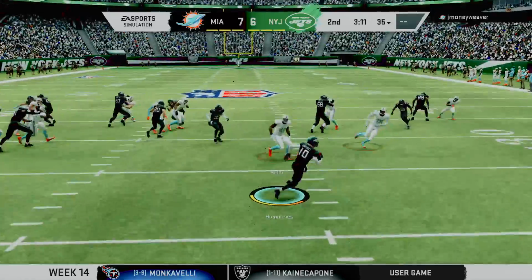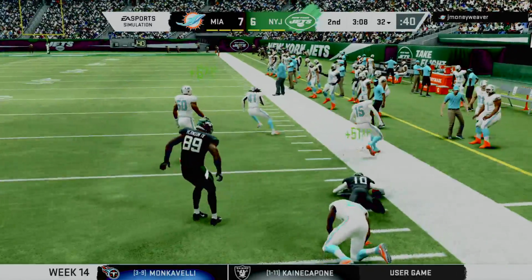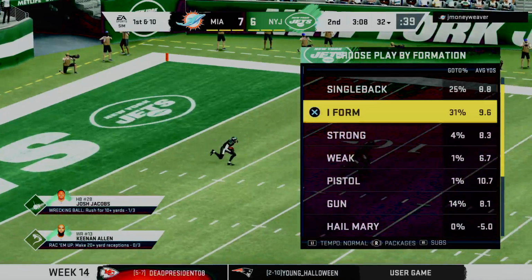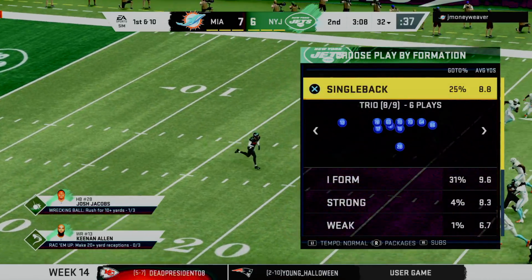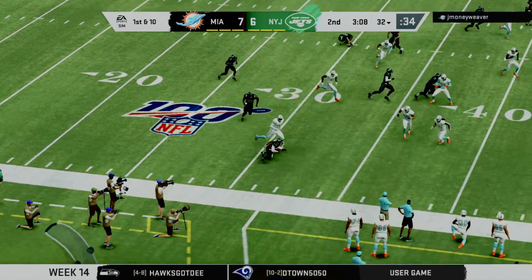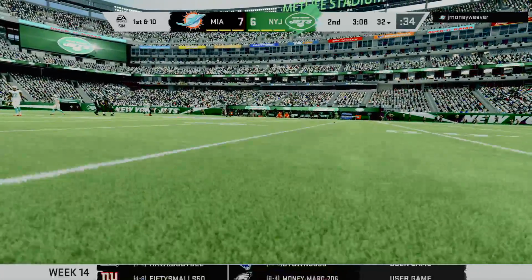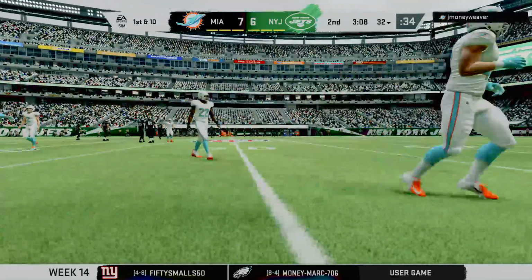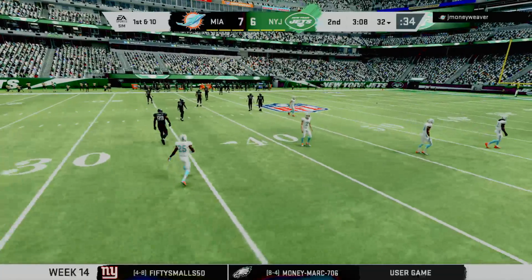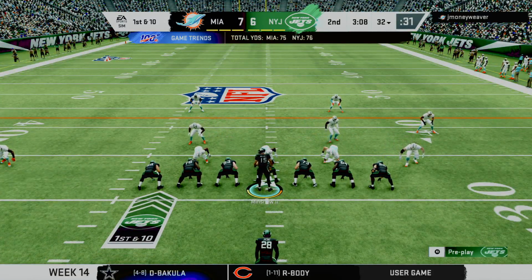This is fielded at the goal line. Solid return, pretty good field position. They'll start at the 32-yard line. The Jets take over 1st and 10 at their own 32-yard line. The New York offense taking over for their next possession.